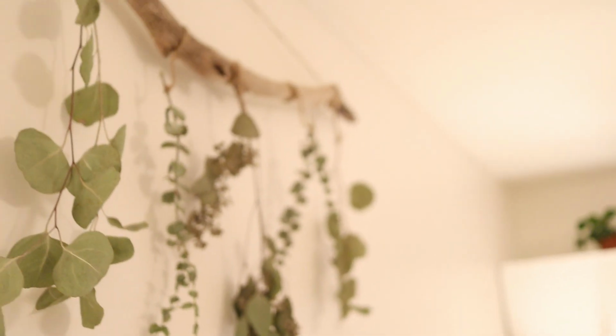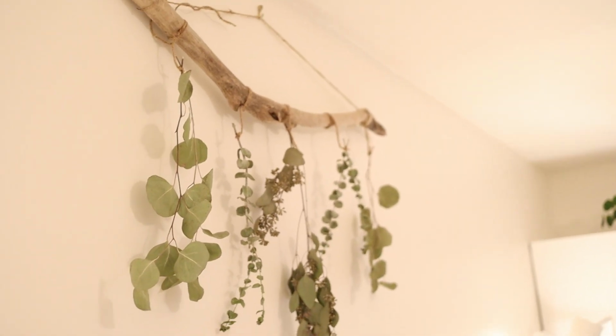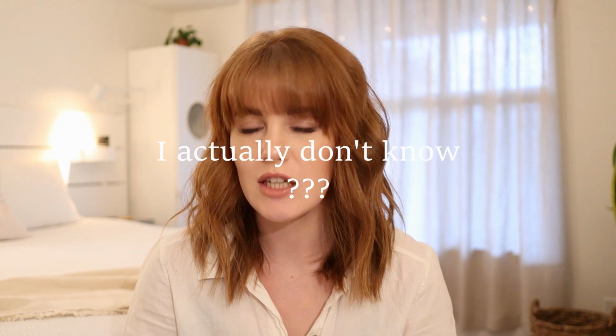It was in Elise's room, but now she is moving around and it was next to her crib and that was the best spot for it. It was just too pokey for my liking. So it is in our bedroom now. The piece above our bed that has the piece of driftwood and the dried eucalyptus leaves and some dried flowers, I believe they're lavender, was done by a lady I found on Facebook Marketplace who is local-ish to me. I will link the marketplace page of hers down below.